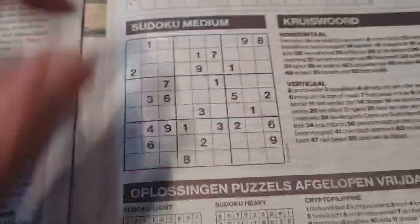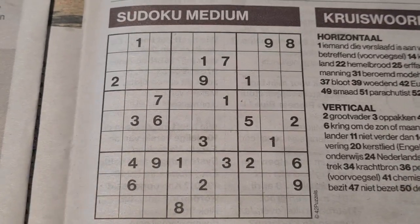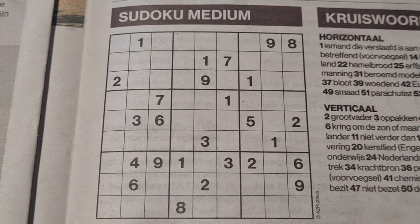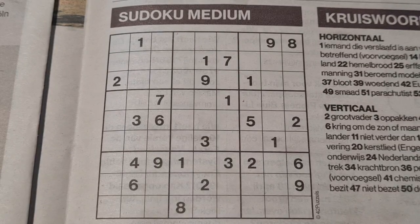Let me start with the puzzle, the regular puzzle, medium Sudoku. Alright, let me zoom this. The day after Easter. Alright. Okay. Well, this one will be number, I believe, 6257.